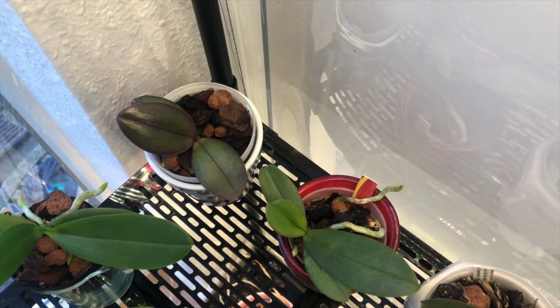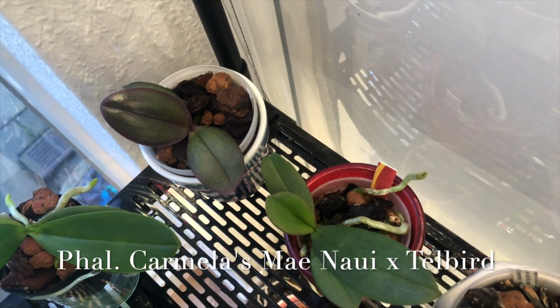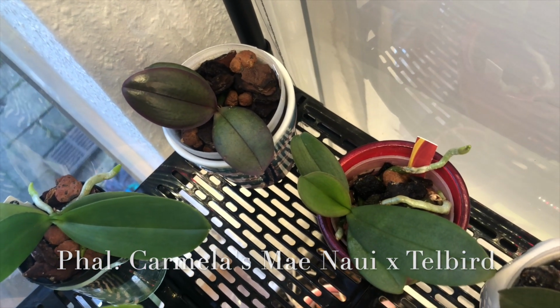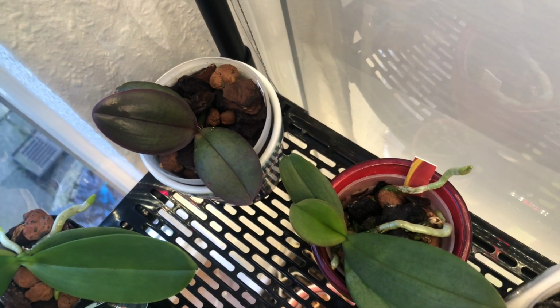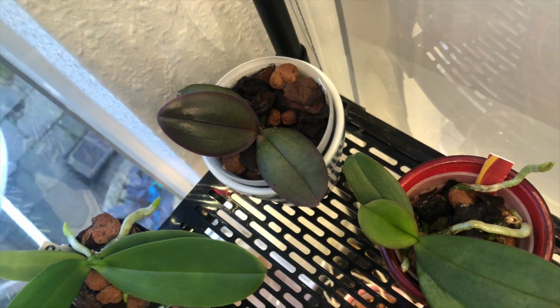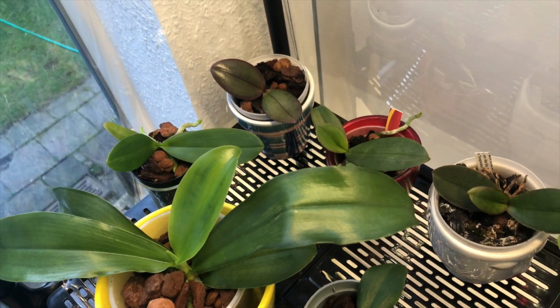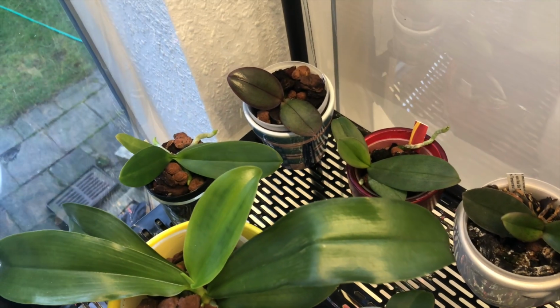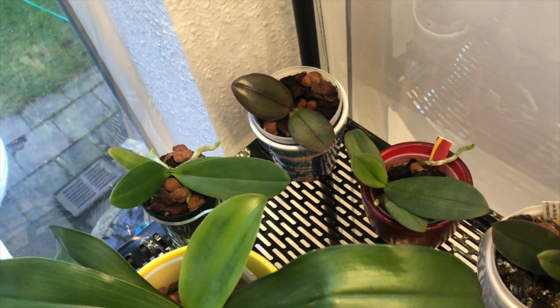The Carmela's Mannii crossed with Telbird. That's this cross down here. You can tell really easily by this purple edging to the leaves and the purple midvein. They look really cool, especially when they're in this higher light under these grow lights. Now these are not really intense lights, but it provides enough extra light that it really gives them this purple tinge, which is cool.